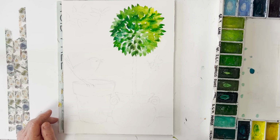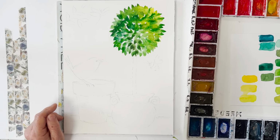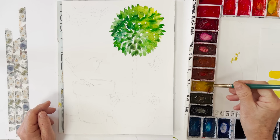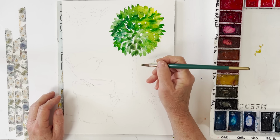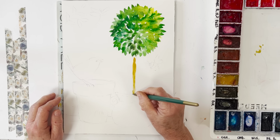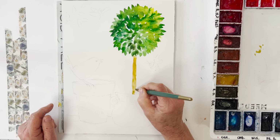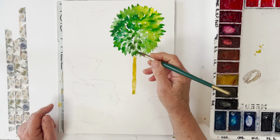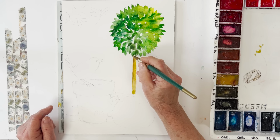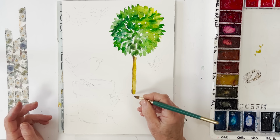And then I'm going to wash my brush and pick up some brown. I'll just turn this round so you can see the browns. We've got yellow ochre, and I think we'll use yellow ochre for the trunk, which is going to go down behind the pot there. And then we'll pick up a darker brown to put the shadow, and because the light's coming from this side, the shadow will go on the left, away from the light, obviously. So we just do that and let that kind of blend.